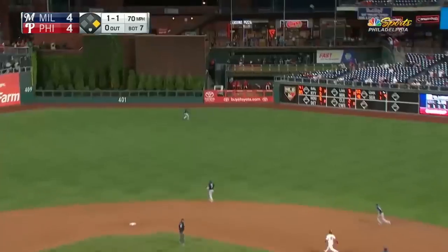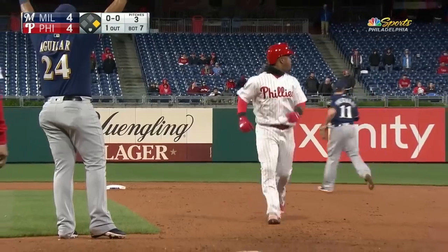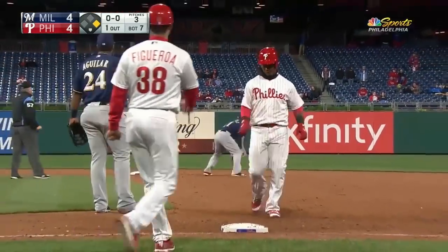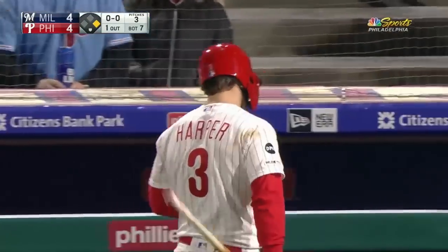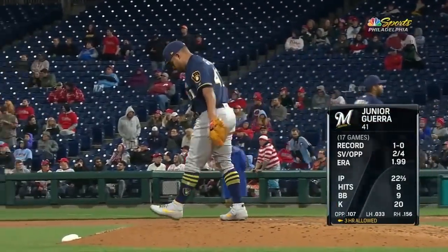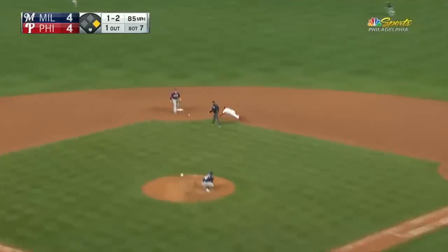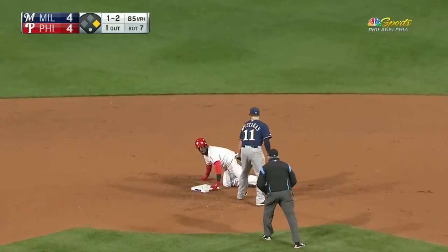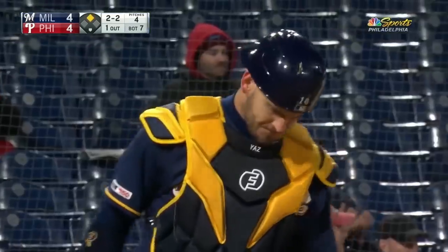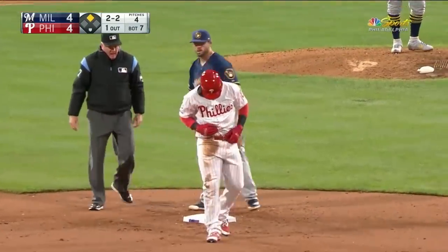Out towards center field. Playable for Keene. He'll make the catch. So 1 out. Hoskins is due up, and let's see what Craig Counsell does here. And Junior Guerra, he's been good for them. Runner goes, pitch inside, throw to second base, not in time. A good spot to steal. 8th steal of the season for the Phillies. And the 2nd one for Segura.